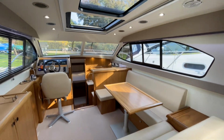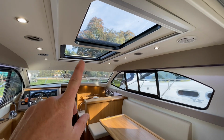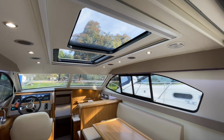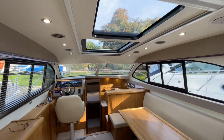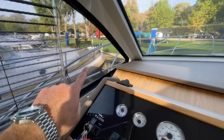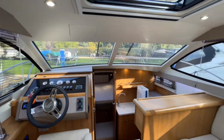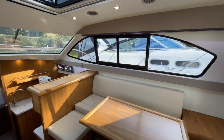As an optional extra, this boat has the secondary skylight on it. The main skylight is standard on all 32 sedans, but the secondary one is an optional extra, and this boat has that, so again it makes it feel even lighter and brighter. I have got the mesh screen cover on at the moment, so if I get up close you can just see that. It's not very easy to see, but that does give you a bit of privacy and cut out the sunlight a bit as well, but equally means you can still see out, which I really like.